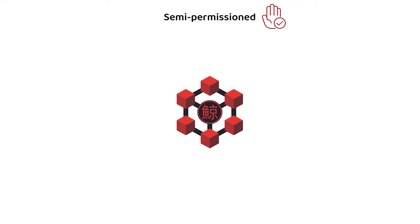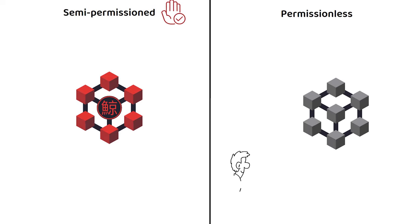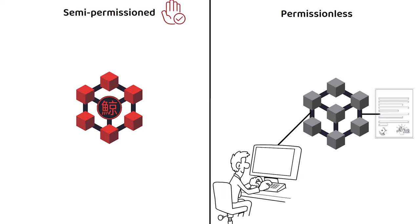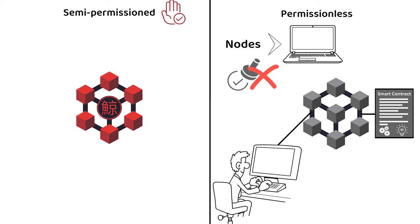Starting with the word semi-permissioned, as in semi-permissioned blockchain. To help us understand, a permissionless blockchain allows you to create smart contracts without seeking approval from the network's nodes. Crypto nodes, just to be clear, are computers that participate in a blockchain network, maintaining and updating a copy of the distributed ledger of transactions.